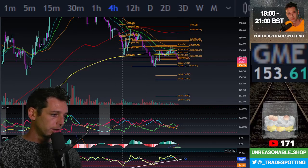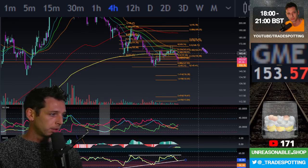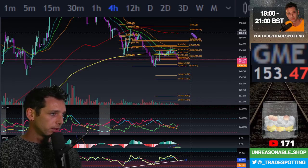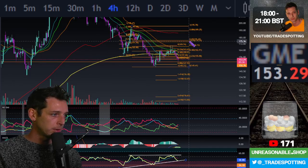Here's the ending part. And that's to get out of my garden part right now. Go on up, mate. You're doing alright. And I look at this and I think 4 hour timeline, 200 period moving average, 186. That's what you like to see. Above the 618, that might be asking a bit much.